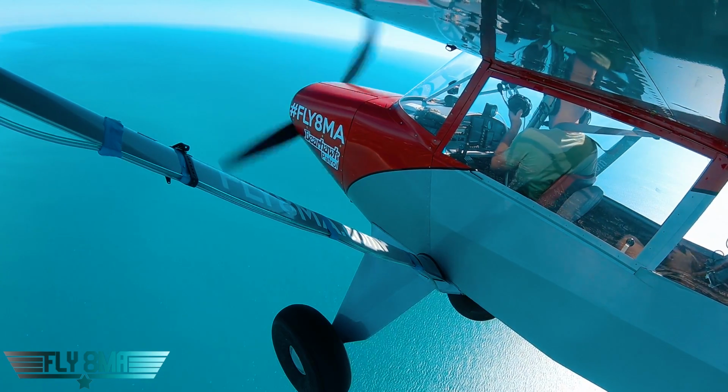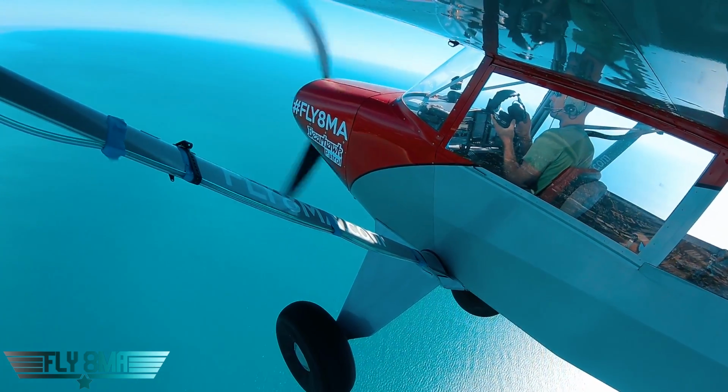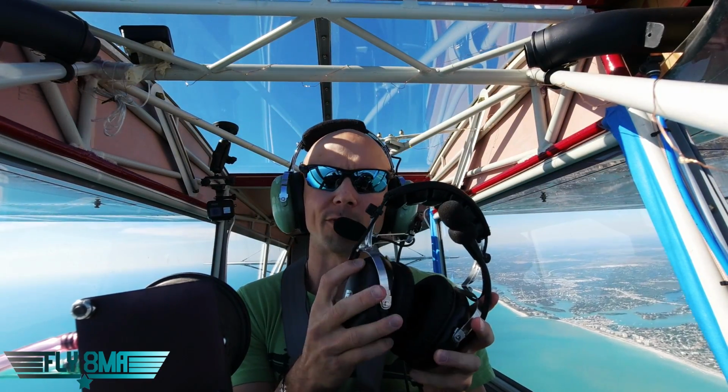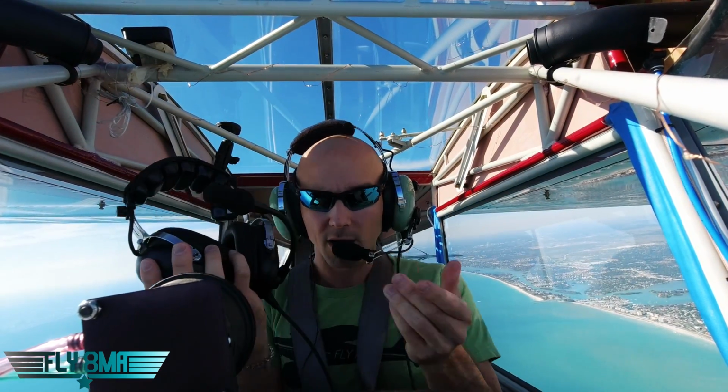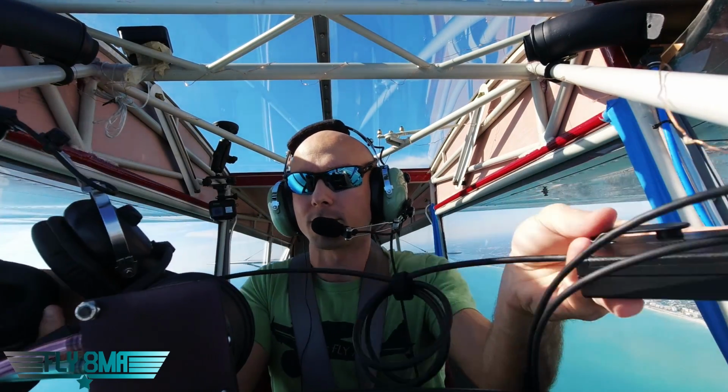What we've got next in our bag of headsets is a different FlightPro Ink one. This is supposed to be the quietest FlightPro that they make because it is ABS. The other one's carbon fiber, which is a little bit lighter. Looks kind of like a David Clark. Then it has this noise canceling box on it. So we'll go ahead and give this one a shot now.